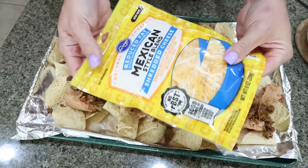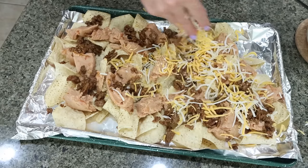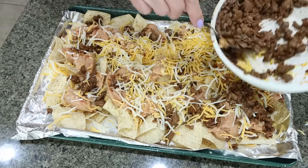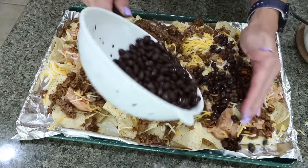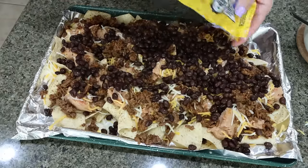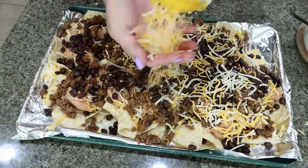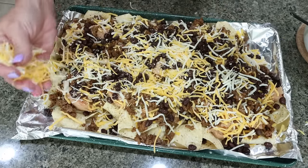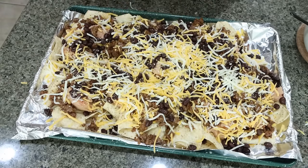You need 2 cups total of light cheese, so we're going to put 1 cup on top. And then add the rest of your ground beef. Top that with your black beans. Then lastly, we're adding our remaining cup of light shredded cheese right on top. This is going into a 375 degree oven for about 10 to 15 minutes. We just want the chips to get kind of cooked and a little extra crispy and that cheese to melt.